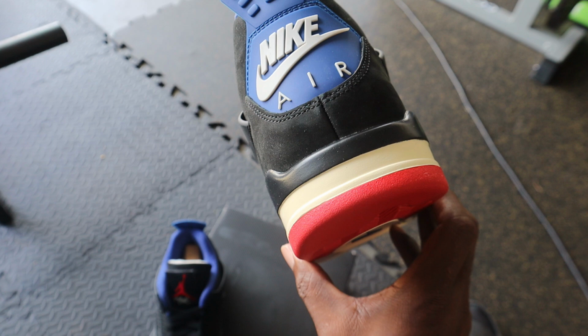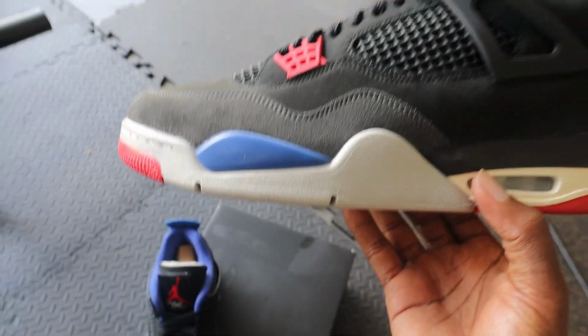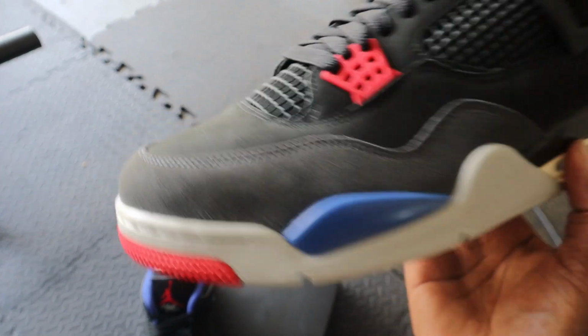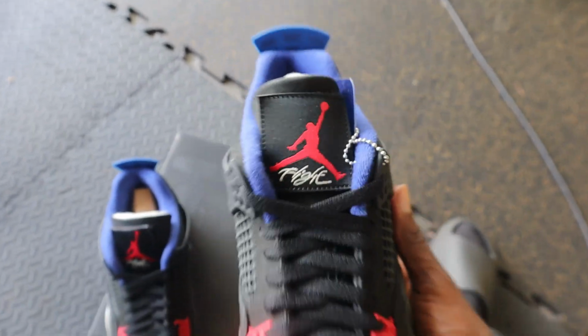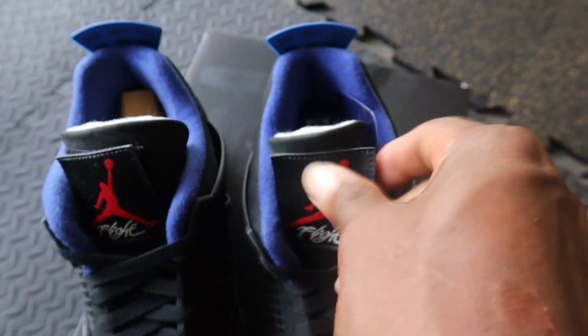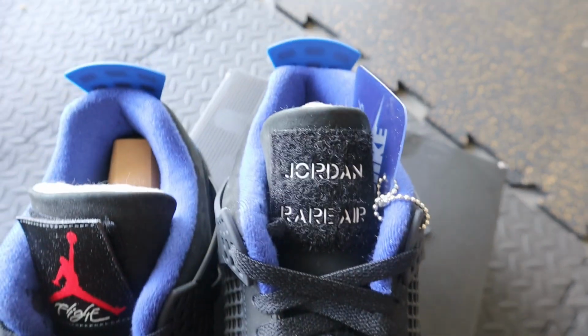With the hints of the red and the off-white sail colorway, which is only on the back end. Kind of got a tech gray right here on the left-hand side, on the outer side of the sneaker. And then that royal blue and deep red across the front. Jumpman logo on the tongue, but this is a removable patch, and this is the thing that everybody's been talking about. This one is going to be the Rare Air, and this is going to be the white colorway, as you guys can see right here.